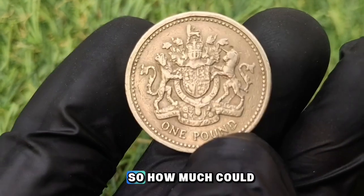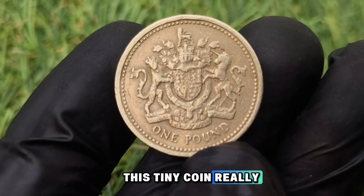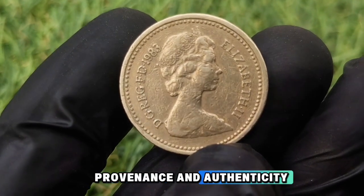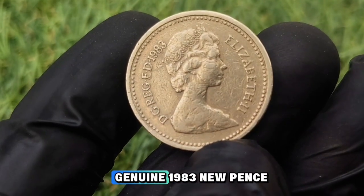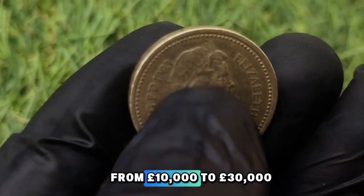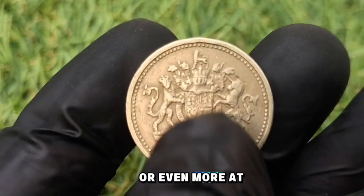So, how much could this tiny coin really be worth? Well, depending on its condition, provenance, and authenticity, experts estimate that a genuine 1983 new Pence era £1 coin could fetch from £10,000 to £30,000 or even more at auction.